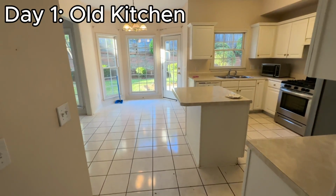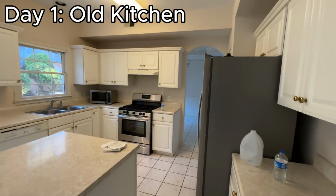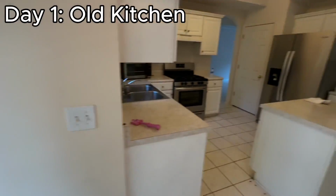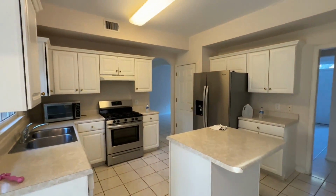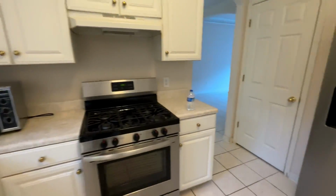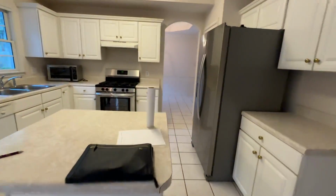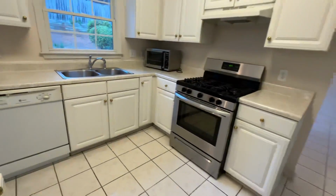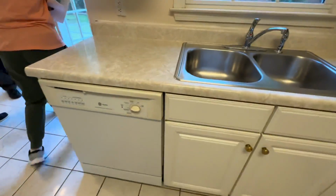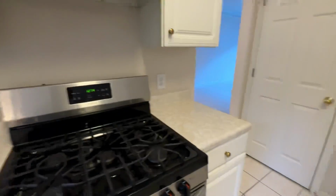Walking into our kitchen, this is what the old kitchen looked like. You can see the tiles on the floor, the lighting, you could even see the island in the middle. That's not going to be useful. The countertop needs to be thrown out. And here is our pantry, which is fairly outdated. And as you can see, the sink, the dishwasher, cabinet, everything you see here will be completely ripped out.